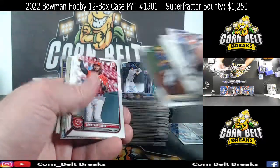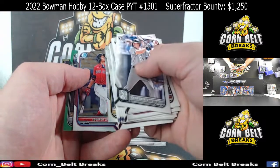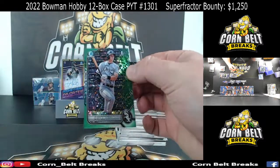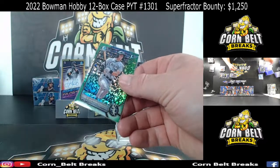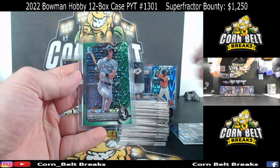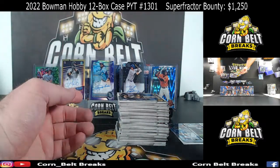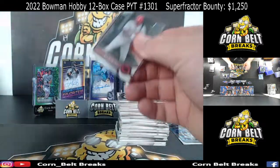Oh, we got something green on the back here. How about some Colson Montgomery love? Green speckle going to the White Sox out of 99. Nice Colson Montgomery. Numbered 61 of 99. It's a nice little Colson non-auto. Now we just got to see some Colson auto action. Then we're really cooking.